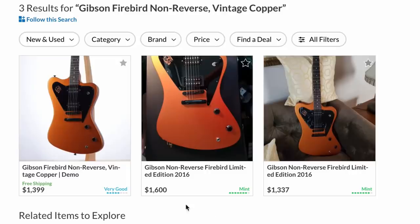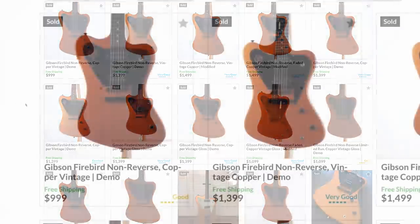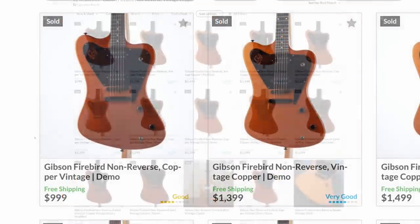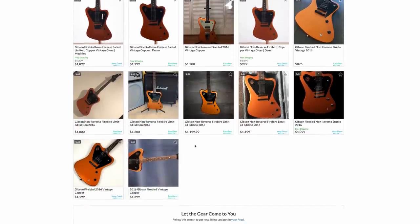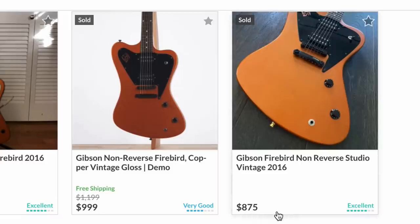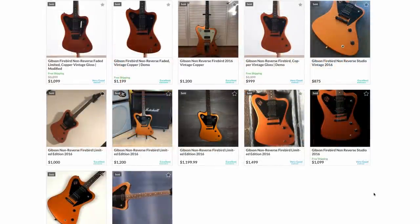But they're just pricing it in comparison to the other ones that are on the market today. And as you can see, they've had a whole boatload of these things, ranging anywhere between $1,000 to $1,400. So they definitely have a history of selling these, but here's what I was talking about. A couple of years ago, you could get them pretty cheap, but this is one of those models that just kind of appreciated in value.